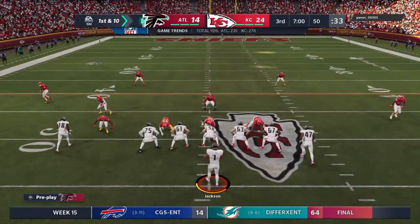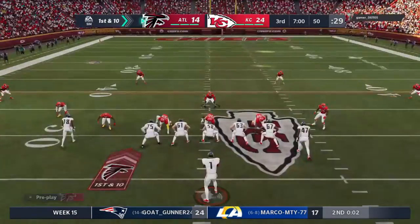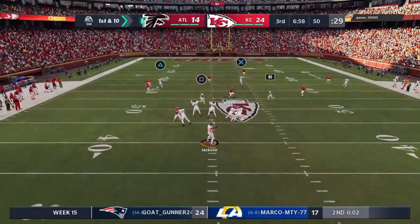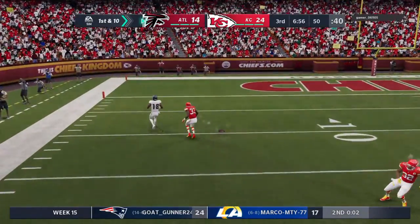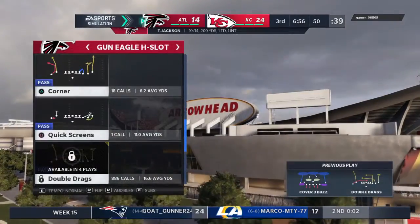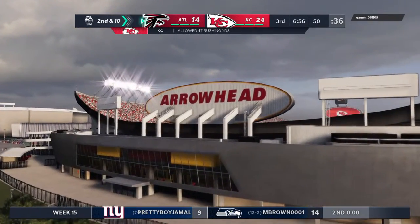Good starting field position for them here as they come up 1st and 10 right at the 50-yard line. Operating from the gun, Jackson. And it's incomplete. Took a shot, couldn't connect. The intended target was Calvin Ridley. That'll bring up second down.